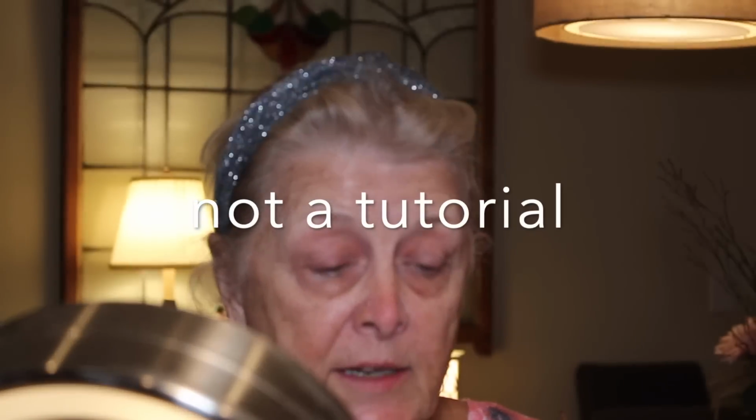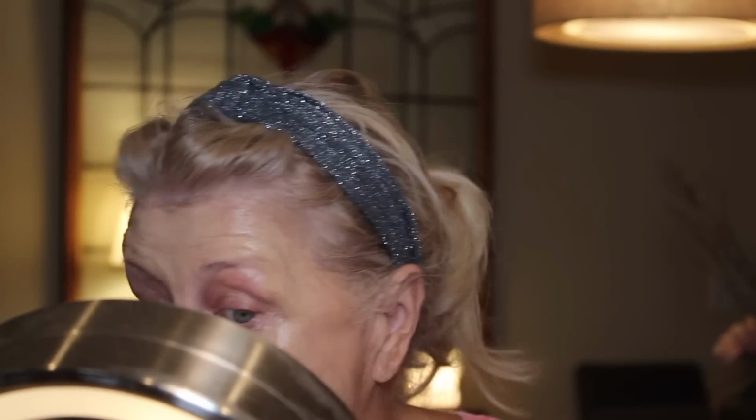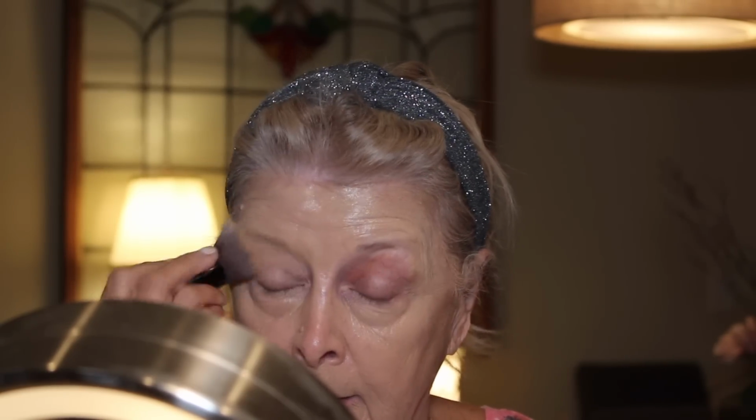It is the IT Cosmetics CC Plus Cream Color Correcting Full Coverage Cream Anti-Aging Hydrating Serum SPF 50. I will list everything below. And I've put way too much on my hand. Way too much. This foundation is a little bit light compared to my neck. My body. I'll try to warm it up a bit. And I can tell I really have put too much on, so we can see what we can do to correct this.